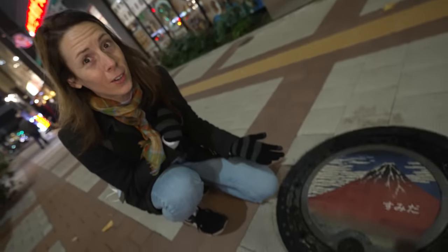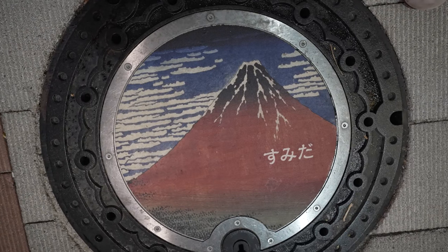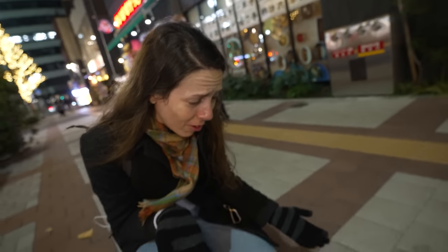But the last one here is by an artist you probably all know, Hokusai. I don't have any idea why Hokusai is tied in with Sumida. I looked it up and was like, oh, I guess he was born here, but he's not born here. He was born in Katsushika. So why Sumida? Was the painting done from here?